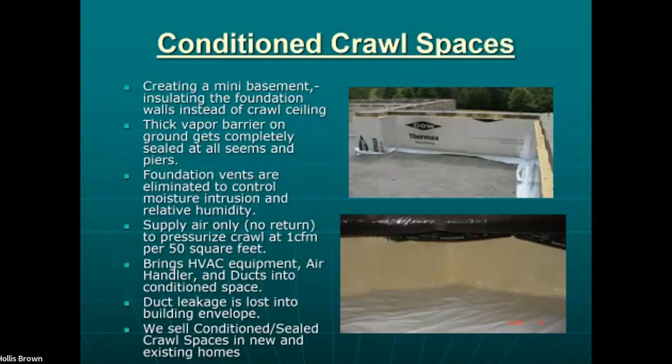Now, in crawls, in new construction, supply air, no return, is 1 CFM per 50 square feet of floor space. This is code required in any new construction. Again, much like the attic, it brings the HVAC equipment, air handler, and ducts into a conditioned space. Duct leakage is now lost into the envelope. We're heating and cooling our crawl spaces anyway, so the duct leakage is lost back into the house instead of into the crawl space.